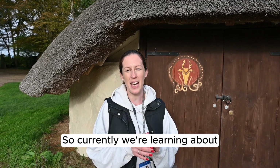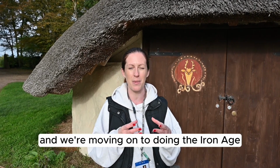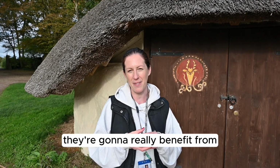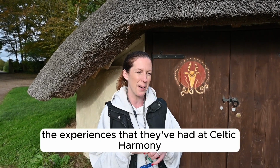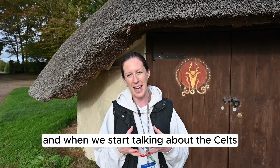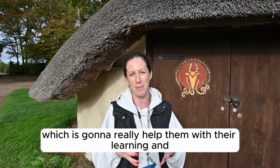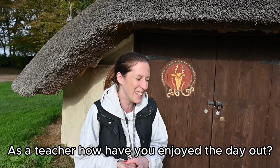So currently we're learning about history at school, so we've already done the Stone Age and the Bronze Age, and we're moving on to doing the Iron Age. So when the children go back to school, they're going to really benefit from being able to draw back on the experiences that they've had at Celtic Harmony. When we start talking about the Celts and what they're up to, they're going to remember all the things that they've done here, which is going to really help them with their learning and kind of getting it into their long-term memory, which will be great.